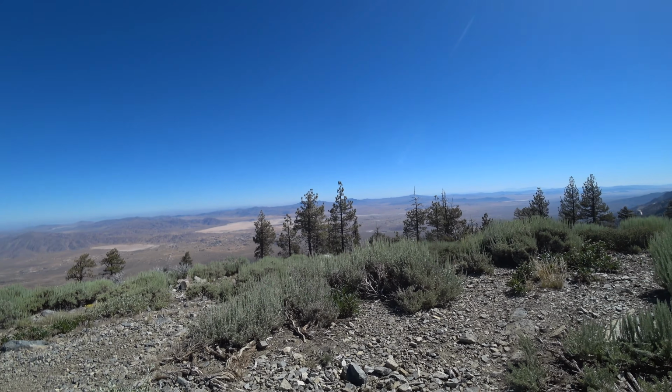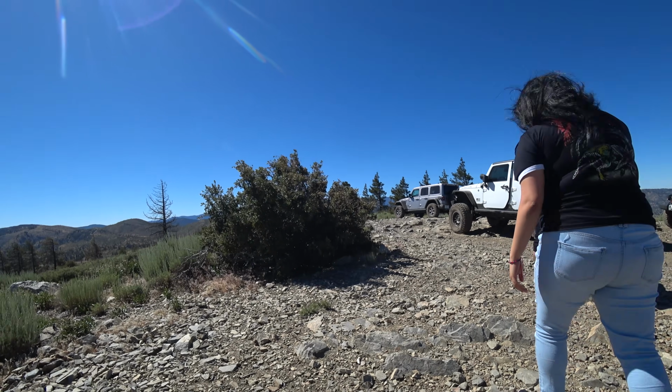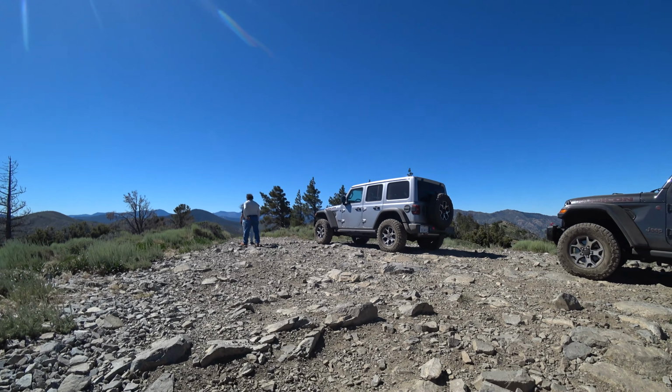Well, we made it to one of the peaks on White Mountain. This was a good spot to stop. I like stopping here because you can see Lucerne Valley, you can see Johnson Valley. Plus, if you turn around, you can see Summit and all the other ski slopes on the side of the mountain. Usually a very pretty place to stop. We're going to keep moving. Stay tuned.